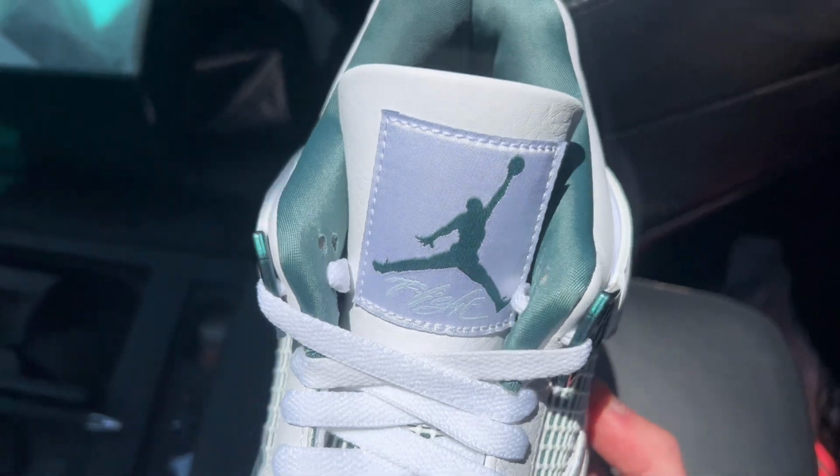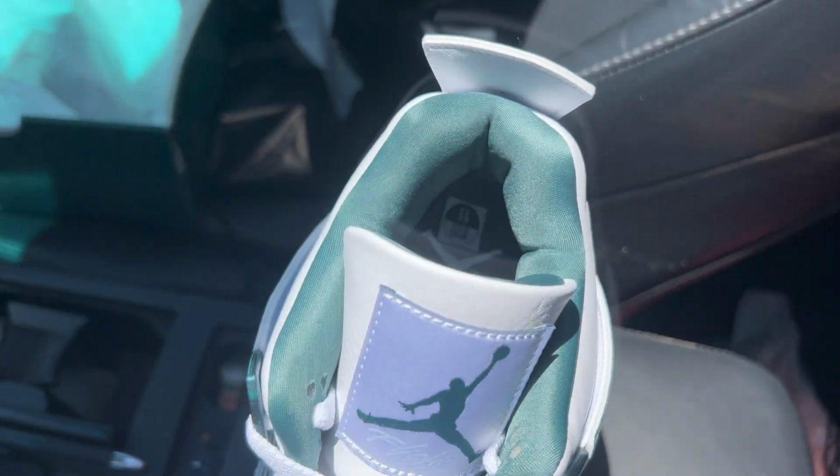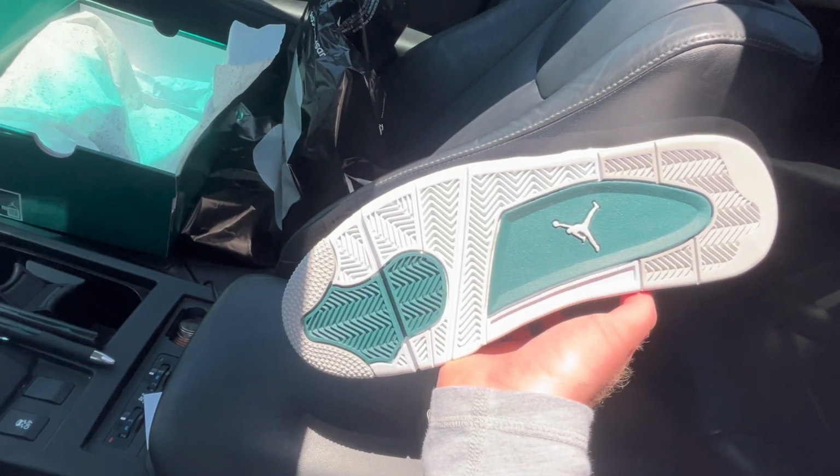Anyways, again, these are not too bad in hand. Let me tell you, not too bad. Now, I'm not even going to get into quality control. It just is what it is. You're going to wear them anyways. You're going to scuff them up. You're going to make memories. You're going to crease them.